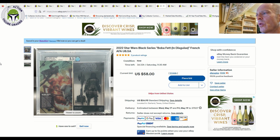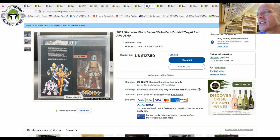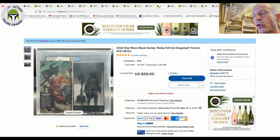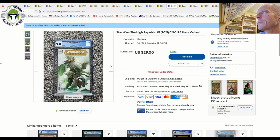He also has another one of the Boba Fetts in disguise, and this is a really nice one. I like the droids one better. I think that one presents nicer since it has the inner tray to kind of hold everything in place, whereas this one doesn't have anything. It's just got little zip ties, which I don't like as much, but it's still a nice looking figure. Certainly presents well inside the AFA case. Uncirculated 8.5. That one's at $58 with $25 shipping.